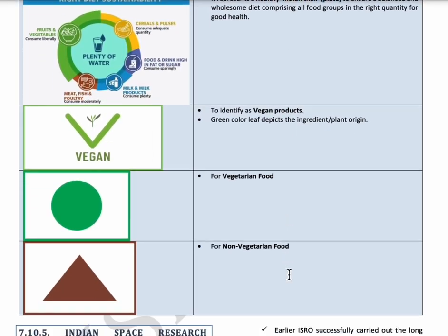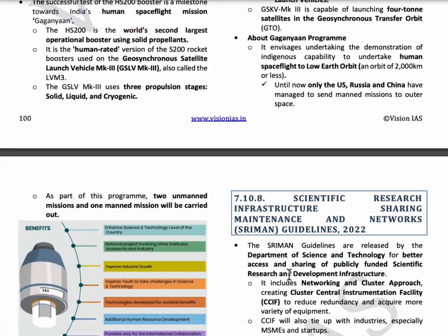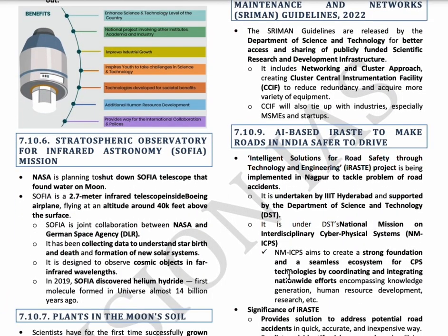The next topic is the Stratospheric Observatory for Infrared Astronomy, the SOFIA mission. It is a joint project in collaboration between NASA and the German Space Agency. It is a telescope inside a Boeing aeroplane, which flies at an altitude of 40,000 feet above the surface. NASA is planning to shut down the SOFIA telescope. It has found water on the moon and also discovered helium hydride.